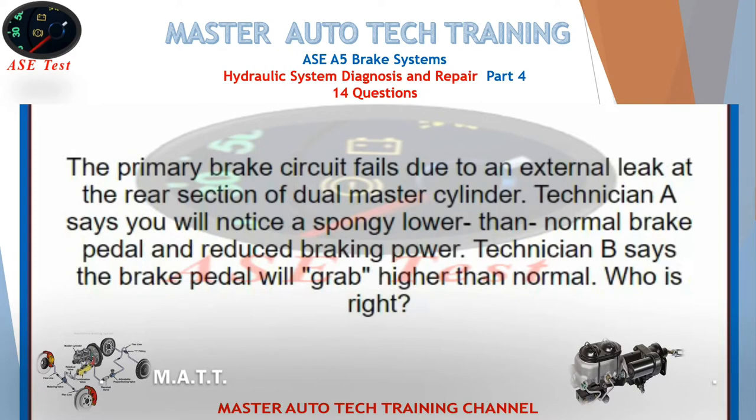The primary brake circuit fails due to an external leak at the rear section of a dual master cylinder. Technician A says you will notice a spongy, lower than normal brake pedal and reduced braking power. Technician B says the brake pedal will grab higher than normal. Who is right?